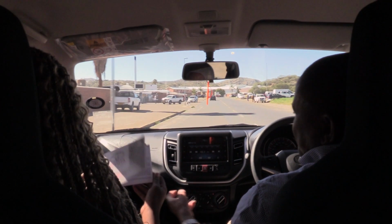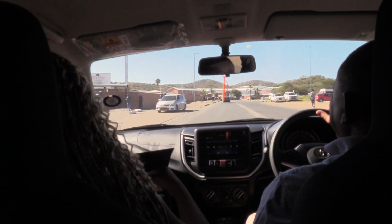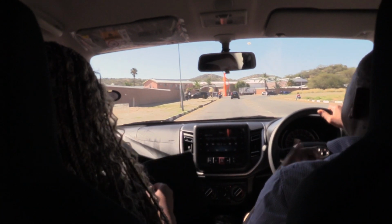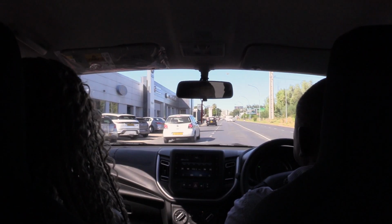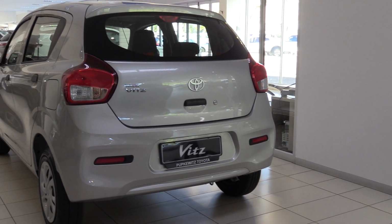Read up about a certain button before you call the dealership. You can read up about it and familiarize yourself, because apart from the salesperson or the person that actually sells you the vehicle, the manual is the best alternative ever. We are going to open up the back, see how much storage we have at the back.